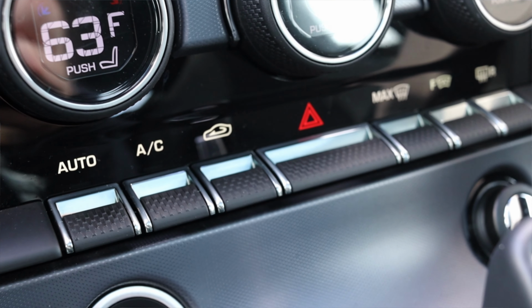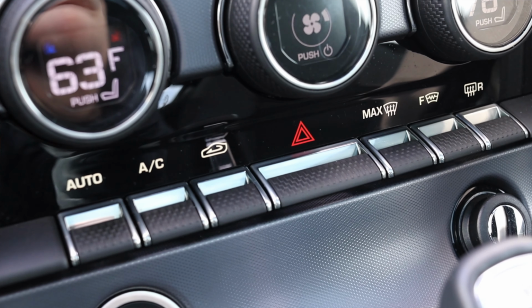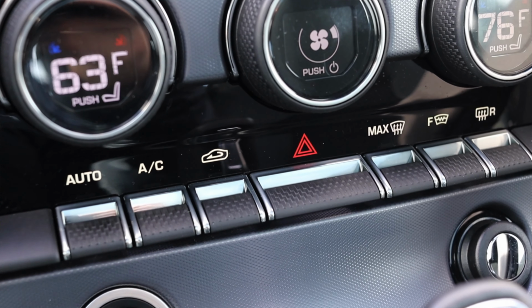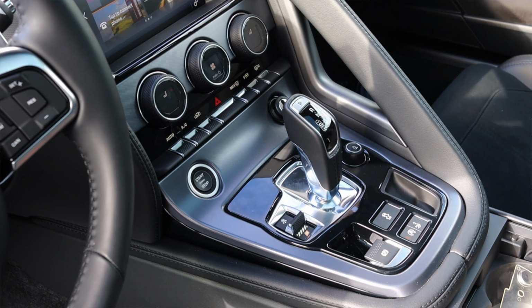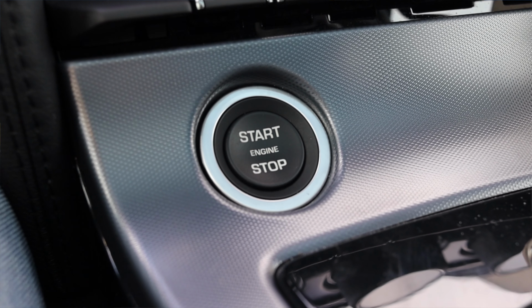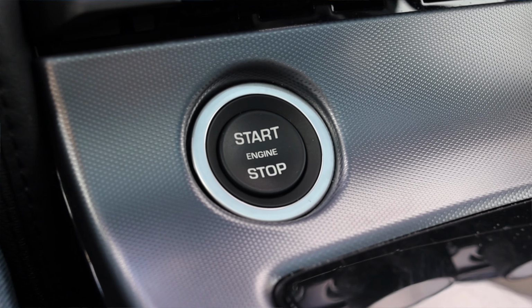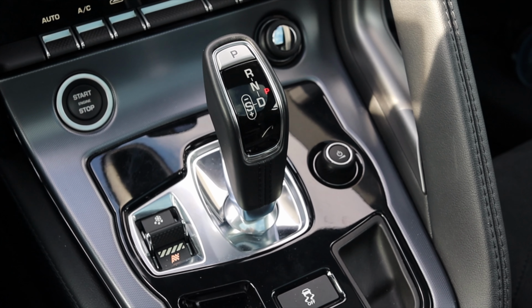I love these toggle switches. They have these nice little rubber pads on them for auto, AC, my hazards, front and rear defrosters, and max AC, things of that sort. And then we get into the center console itself. The start-stop button is up by my kneecap, which I really, really like. I think this is where start-stop buttons should be. Very sporty. Then I have the shifter itself.